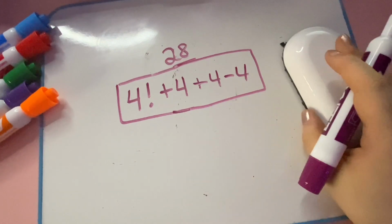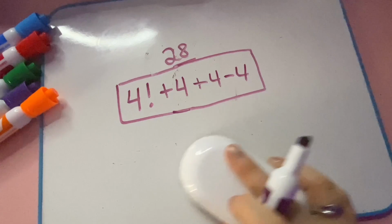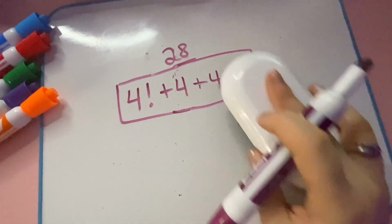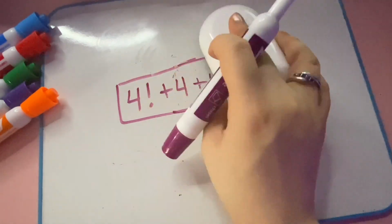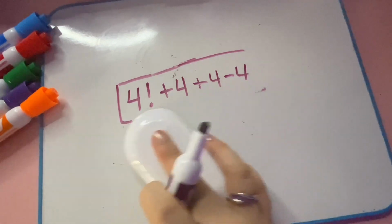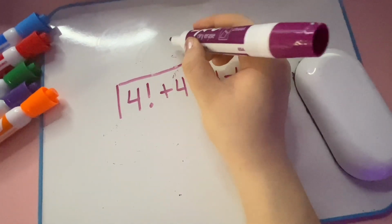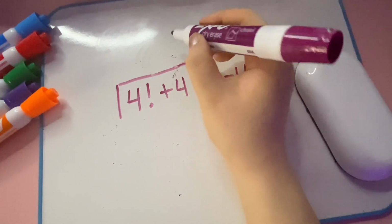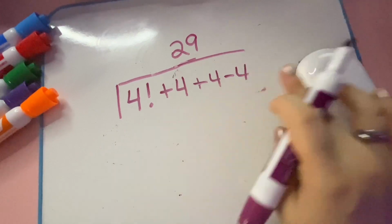I know it's not really creative here, but I think there are plenty of numbers that will come across that will make us have to change it up a bit, so I'm gonna take these while I can. I already forgot my number. 29. Alright. 28. Yeah, that's 28.